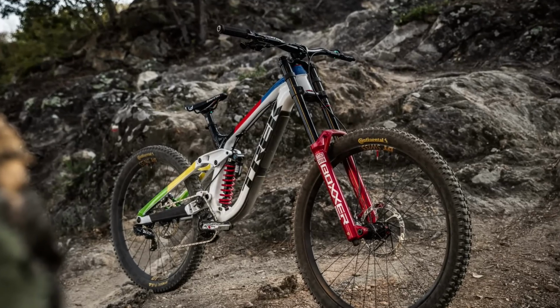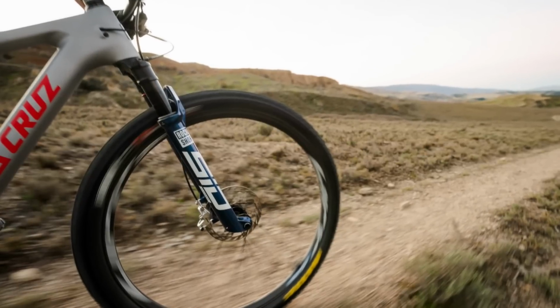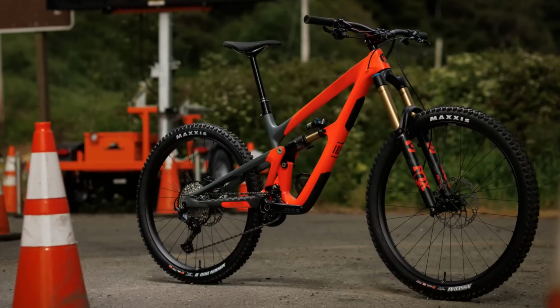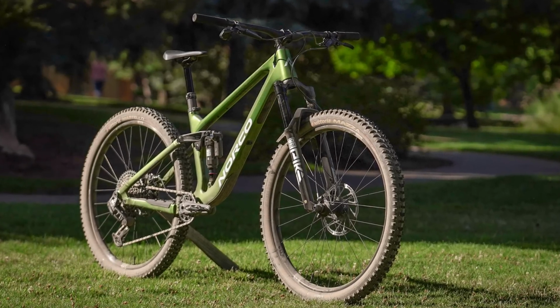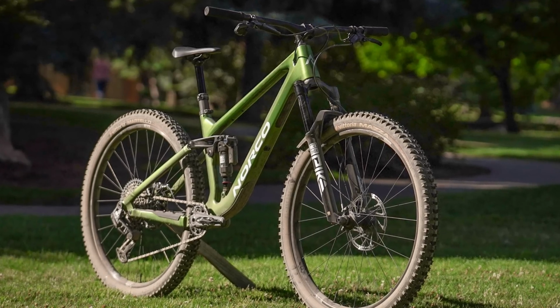RockShox just dropped 2 forks as well, the all-new Boxer with 38mm stanchions, and the all-new SID with updated damping and air springs. Ibis has just introduced the all-new HD6, which offers 165mm of travel, a mixed wheel configuration, and new rider-centric sizing. Norco's Fluid FS alloy was our bike of the year in 2022, and they've now introduced a carbon version of that same bike, which saves 600 grams of weight in the front triangle.